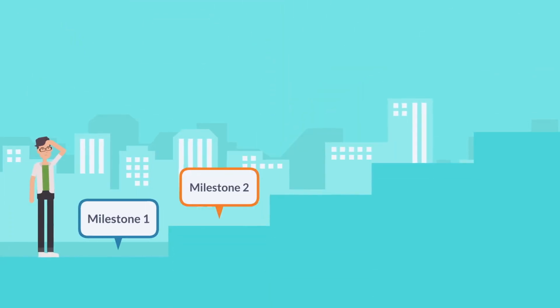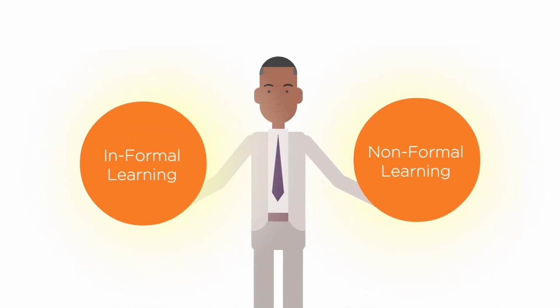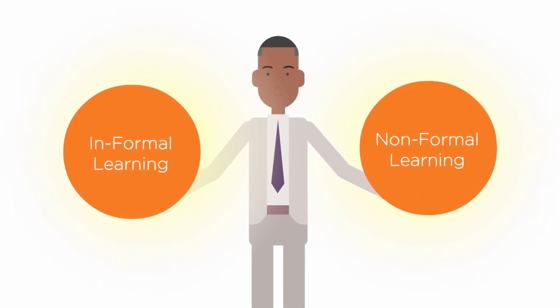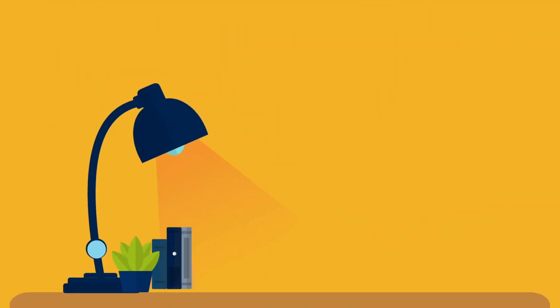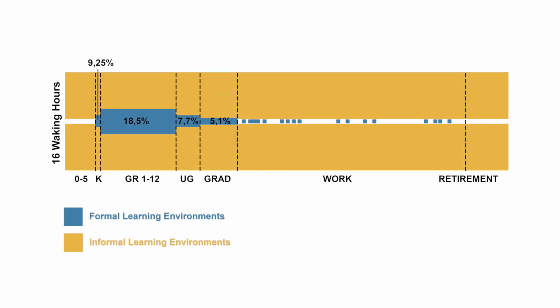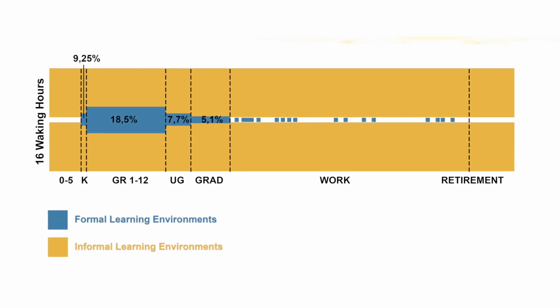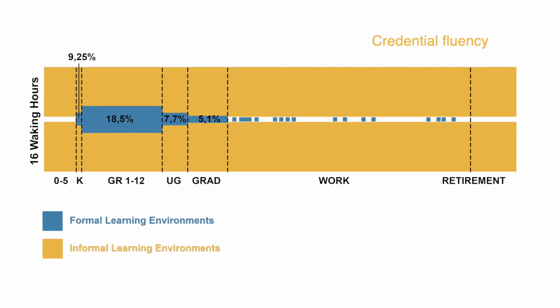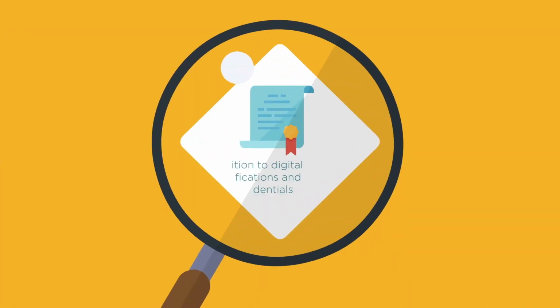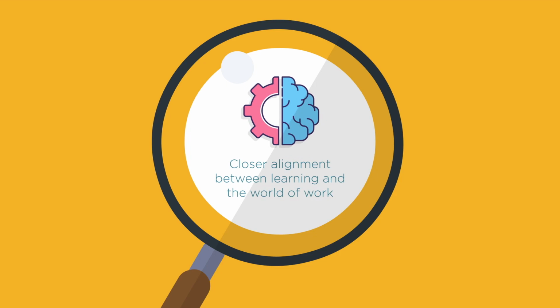Finally, the PSET CLOUD aims to achieve credential fluency. Every person is on a lifelong learning journey, but not all learning takes place in schools. Credential fluency is the idea that informal and non-formal learning, for example skills learned at home, at work, through short courses and so on, can be seamlessly integrated into the formal learning gained in schools, TVETs and universities. Credential fluency can be realized through the user-centric approach, transition to digital qualifications and credentials, improved data interoperability, and closer alignment between learning and the world of work enabled by the PSET CLOUD.